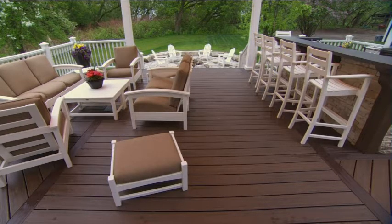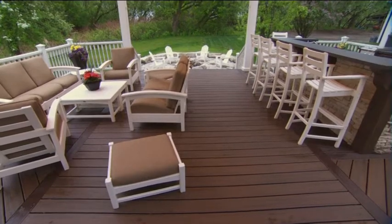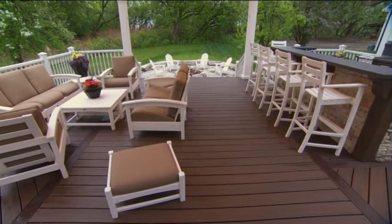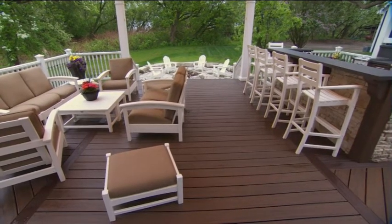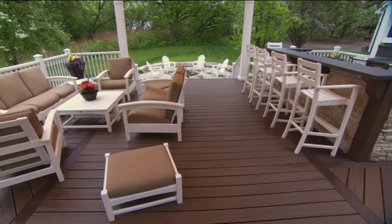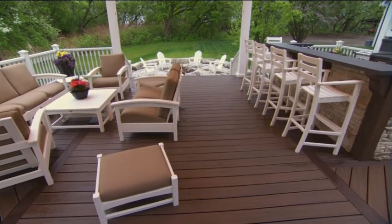And maybe, for instance, you have an existing structure with some pressure-treated boards and it needs a little sprucing up. So a deck resurfacing project is a great DIY project as well. Pull up those old boards and lay some new composite deck boards down. It really spruces up the space and you never have to worry about maintaining it again.